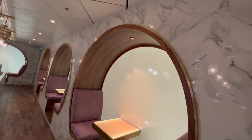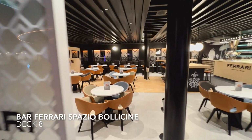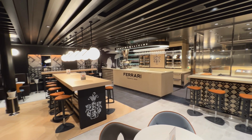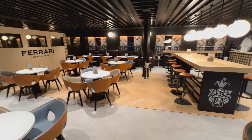I found an ice cream in there would probably cost about €4, which is probably similar to what I would expect to pay in any ice cream shop in any city. Now moving into Bar Ferrari, this is the onboard wine and champagne bar. So if you've been on other Costa ships, you'll sometimes find this as part of the Colosseo venue, but in here, you'll find it up at the Piazza.